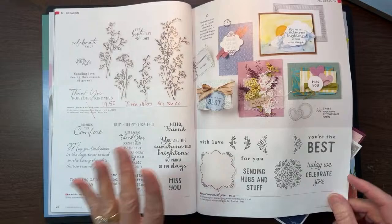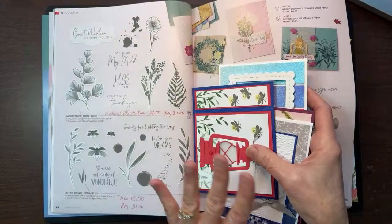Hope you know, carried over. The Handmade Hugs stamp set retired. Ooh, we got lots of samples here.